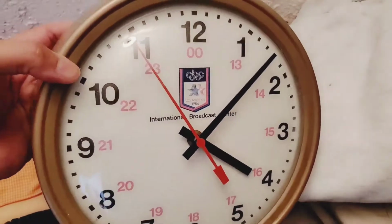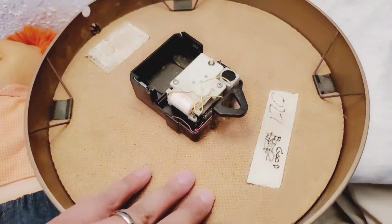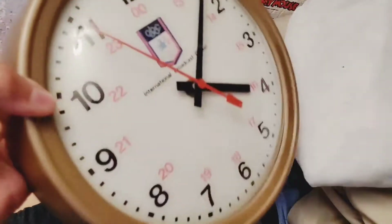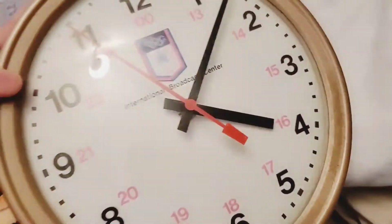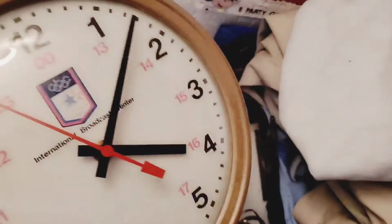Now this International Broadcast Center, Los Angeles 1984 clock. I couldn't find comps. I have to do a little more research, but when it's something like this and old and it's heavy, for $6, I'm looking to probably sell this with 30 plus shipping, maybe a little more.